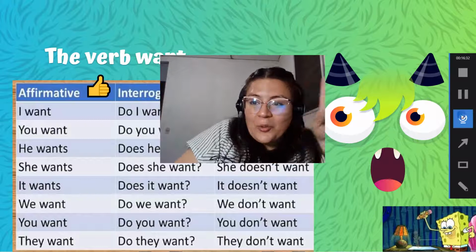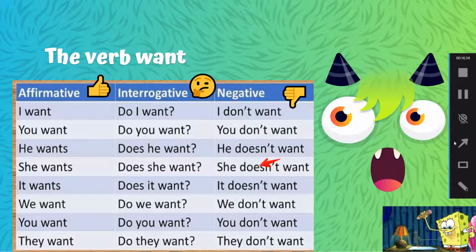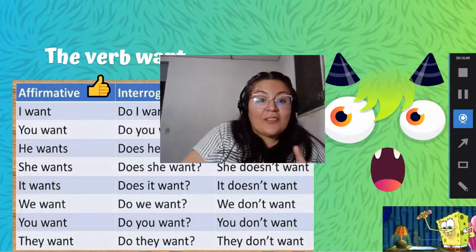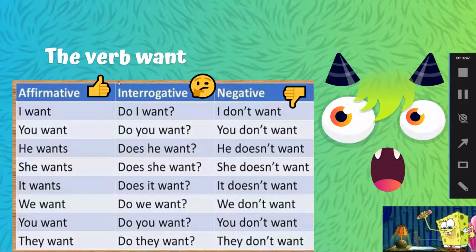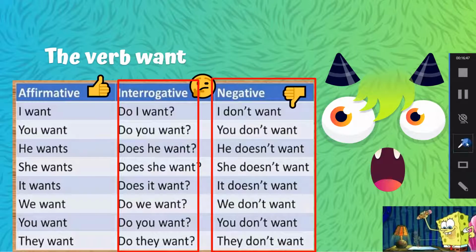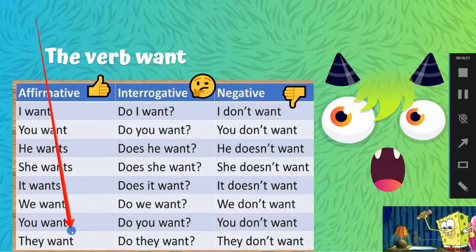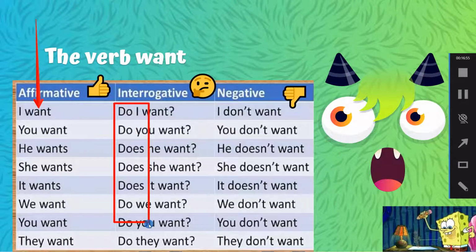El auxiliar do es esta palabra y es nuestro buen amigo que nos ayuda cuando queremos decir cosas con el verbo want. El auxiliar do solo aparece en los interrogative y en los negative. En el positive no hay auxiliar do, no está, no existe. Pero en el interrogative se pone al inicio. Do, does, does, does, porque la tercera persona siempre cambia.